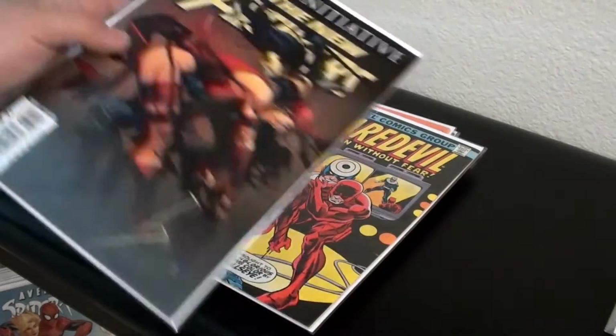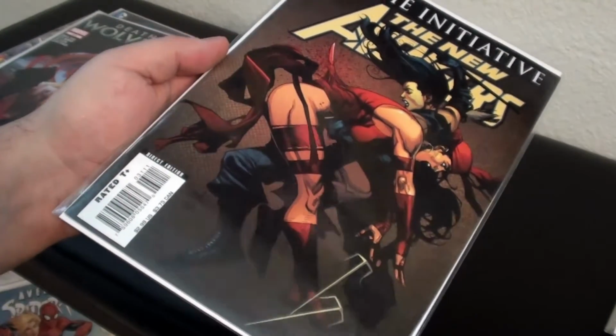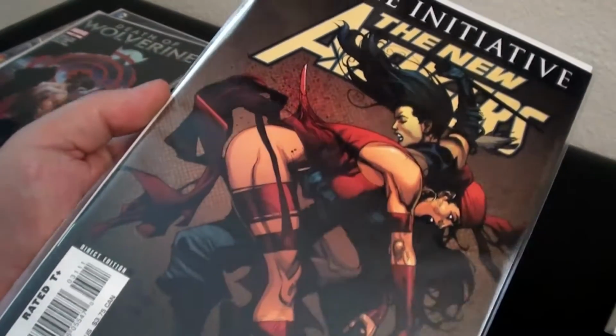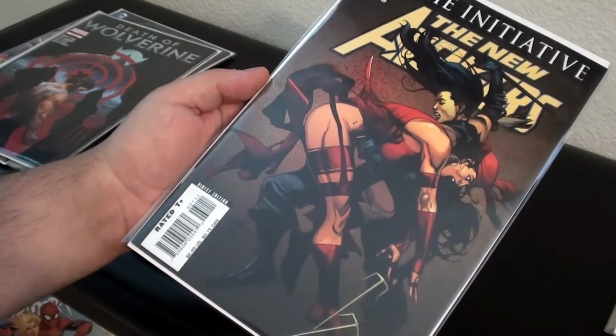Also, this one here I picked up out of a 50-cent box there. Somebody was selling comics for 50 cents. And I don't think it's worth anything, but I love the cover on this with Elektra getting stabbed. And that's New Avengers number 31.